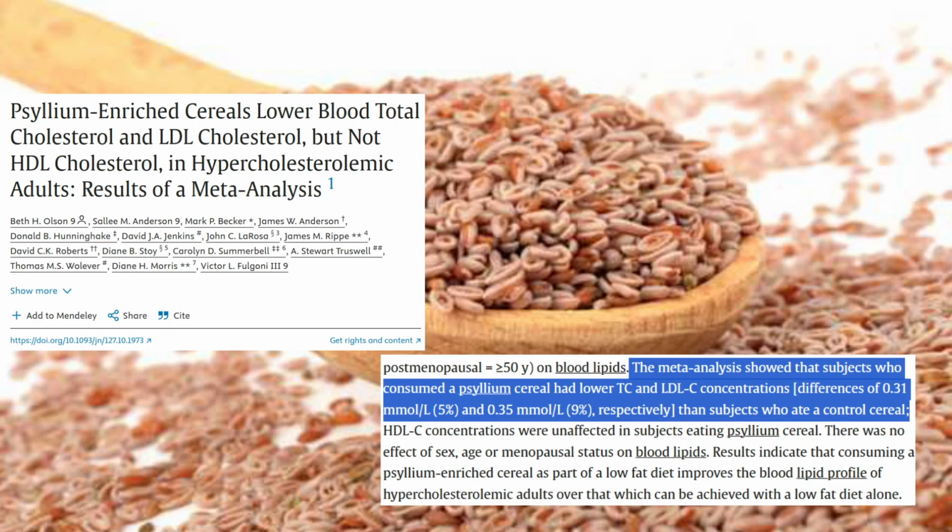That means lower LDL, and this meta-analysis showed us that subjects who consumed the Psyllium cereal had lower total cholesterol and LDL-C concentrations than subjects who ate a control cereal, which is cool because you get no statin side effects. Thirdly, it feeds the good microbiota in your gut.